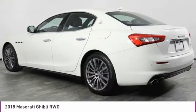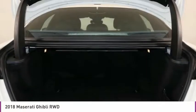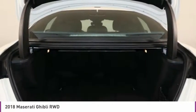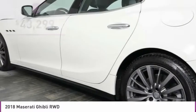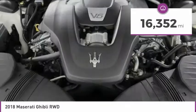The Maserati Ghibli is priced below $45,000. This vehicle has less than 20,000 miles.